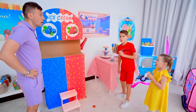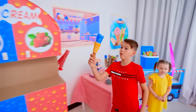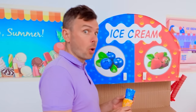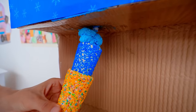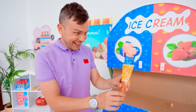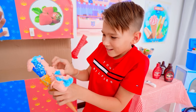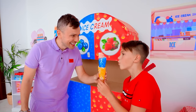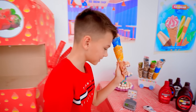Yeah! Yummy! I want two cones and two different flavors! Yummy! Okay! Hey! Oh, like it? Yes! Oh no! Oh my god! No problem, I'll fix it! Here you go! Yay! Wanna try any toppings? Yes!